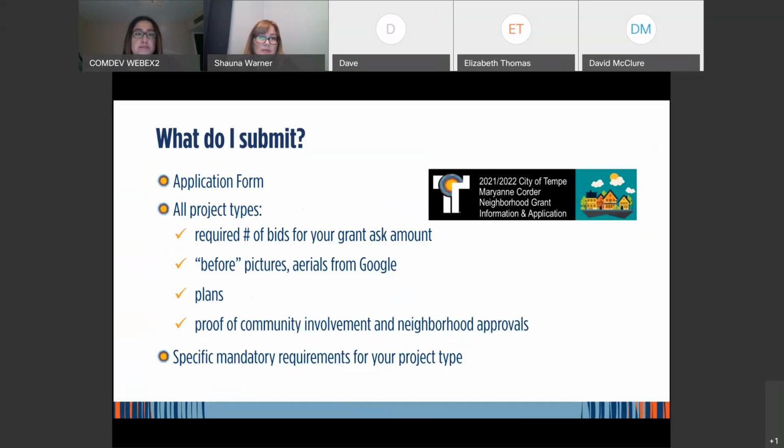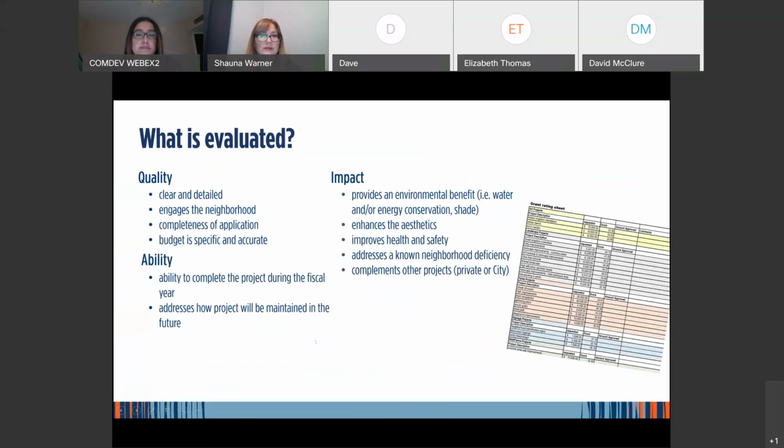That influences the number of bids, but for all of them, you should have some before and after pictures. It depends what kind of plans you have to submit, depending on the project type. But again, for all of them is proof of community involvement. And then, how are the grants evaluated?